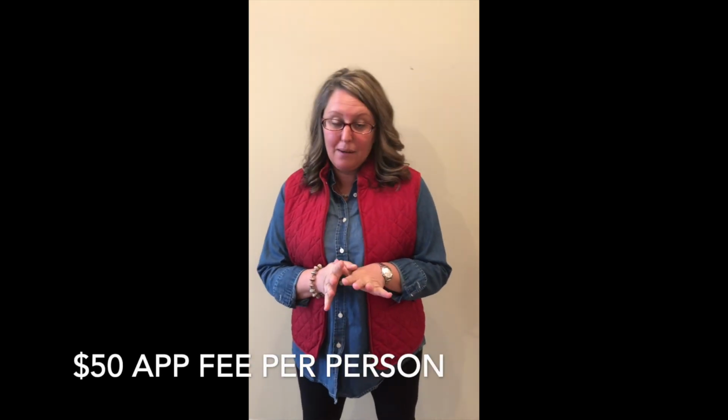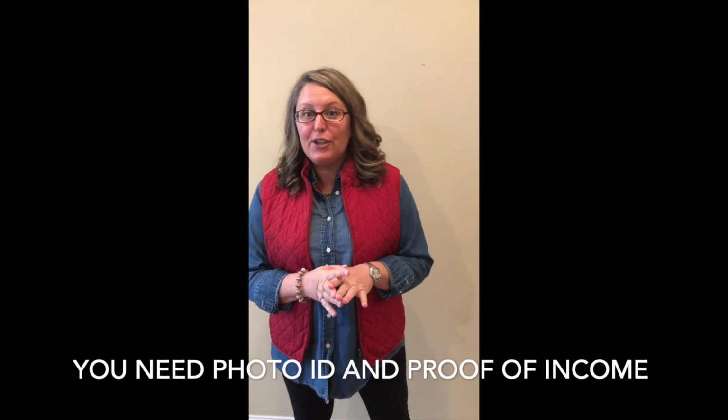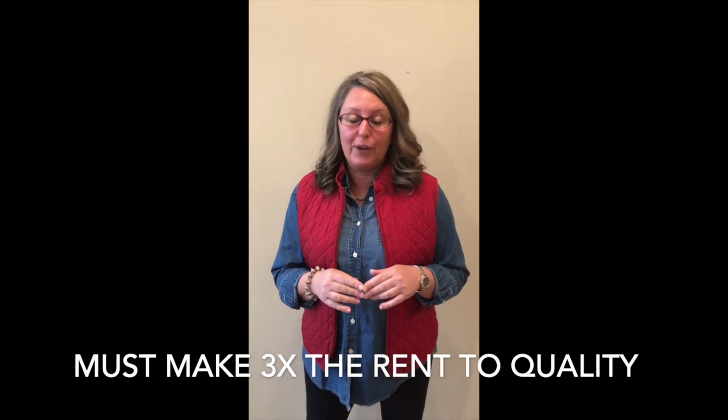Here is how the application works for Rent-A-Home. Okay, anybody 18 or over who's going to live in the property full-time has to apply, and it's $50 per person. We are going to ask you for some sort of valid photo ID, and then two recent pay stubs or bank statements or just something to prove income. We do want to make sure you have 3 times the monthly rent before taxes come out, and you can show that together, separate, however you're applying.